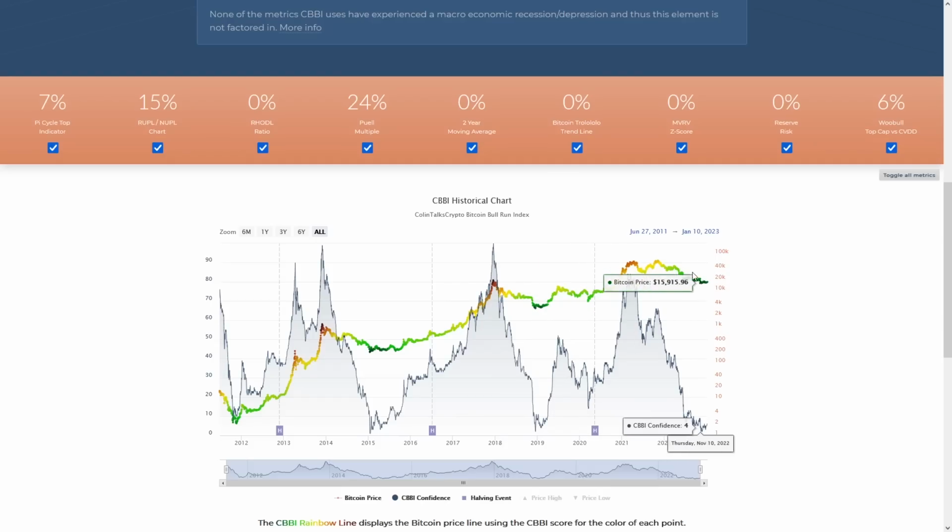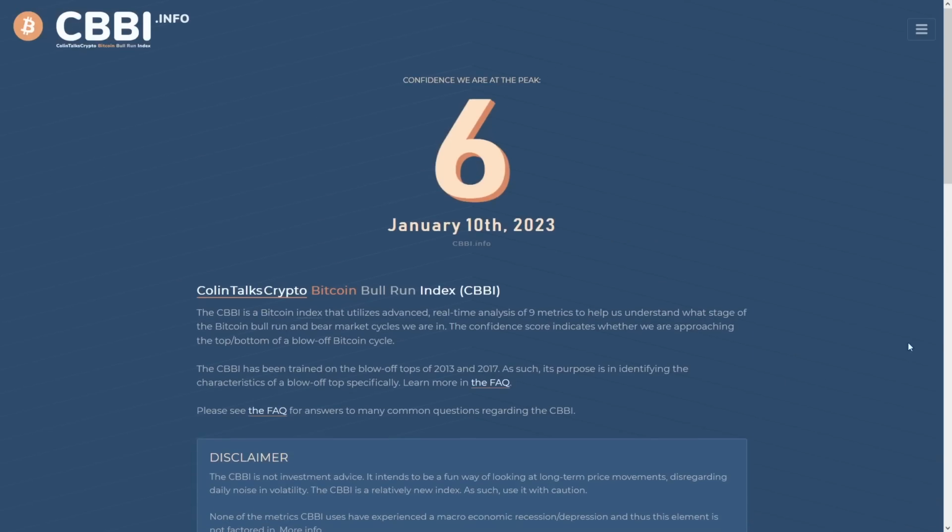So Bitcoin is actually doing everything it needs to say that it is bottomed until we start to see key levels of resistance broken. So I'm going to go through that with you. Just there went to 2, just there 2, just there 1. So we could have bottomed, but I want to see confirmation. So let's jump into the chart, see what we can see.